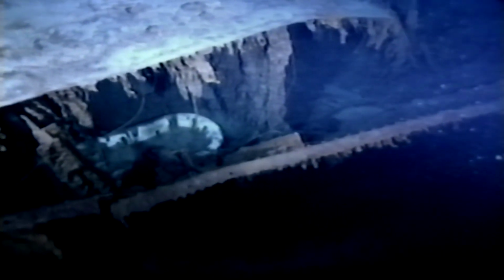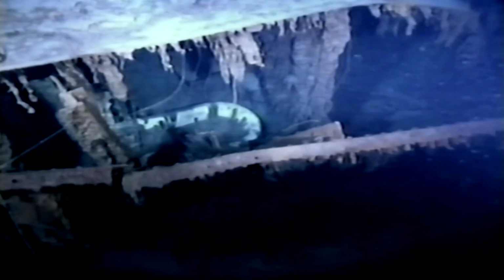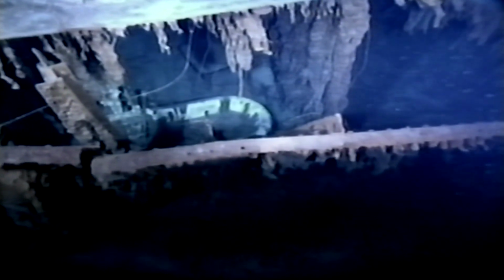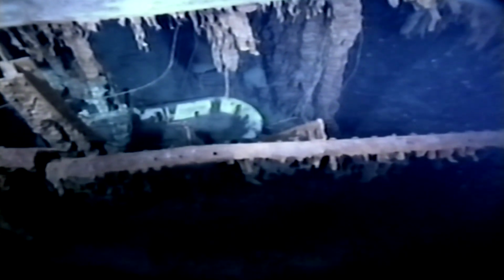Something like a table. Yeah, you see? Oh my god. Something like a table. I'll be darned. Look at that. Well, that's incredible.